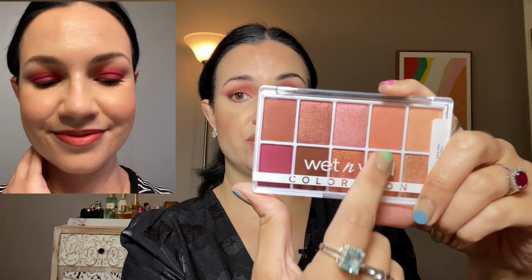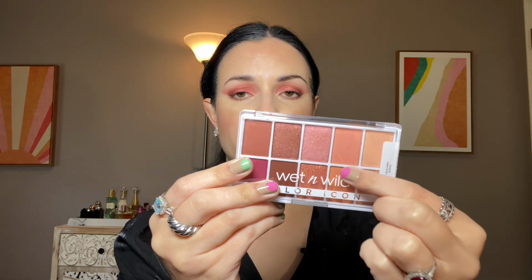I did a look where I put this shade all over the lid and these two in the crease, and it is so pretty. This color is amazing. I am very impressed by this formula. It's fantastic. Another pretty eye look I did was these mattes in the crease, this one in the outer corner, and then I layered these three shimmers together all across the lid, and really beautiful. I'm impressed. Only palette I bought this month.